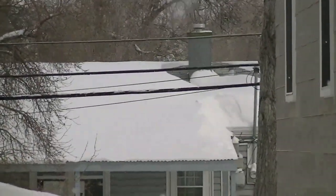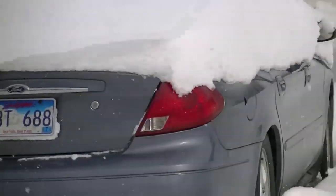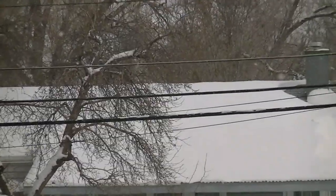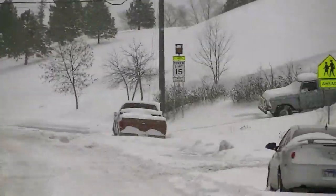Oh, I can't see. Oh, there it is. So that's probably about a foot deep. And my back porch is just covered with fiberglass, and it's kind of bowing. So we'll see. Well, I don't really have a ladder to get up there. Well, it is melting today, a little bit. Even though there is no snow.